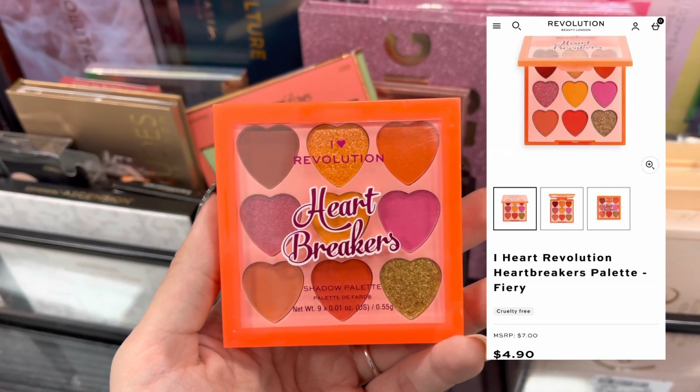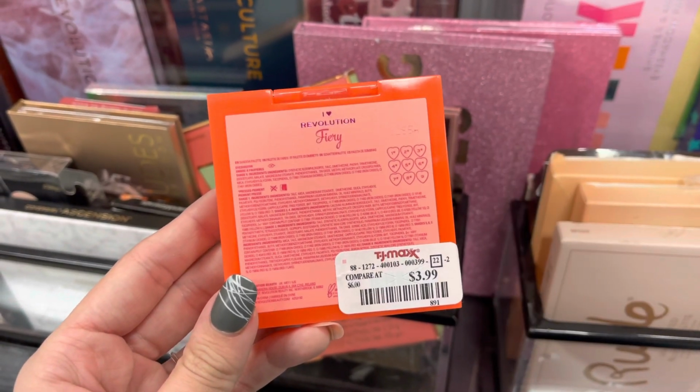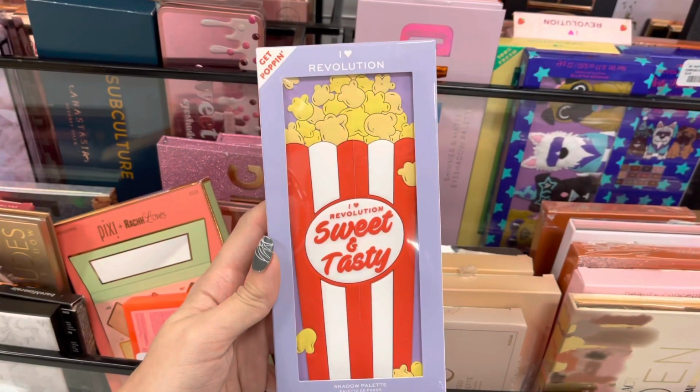Now we do have some I Heart Revolution. This is the Heartbreakers palette. This one is in the shade Fiery. It was only $3.99, and it's not much different because it was like $4.90 I think on Makeup Revolution's website.